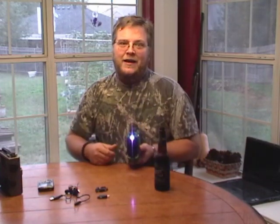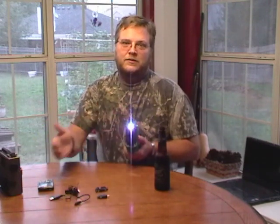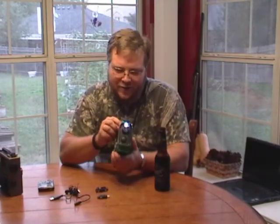But it also just blinks at the same frequency. Now, that's not an SOS. SOS is dot, dot, dot, dash, dash, dash, dot, dot, dot. So the automatic SOS is pretty much useless. I think you'd be better off going with the white light and signaling with your hand, controlling the duration of each exposure. Right, something like that. So the SOS is all but useless.